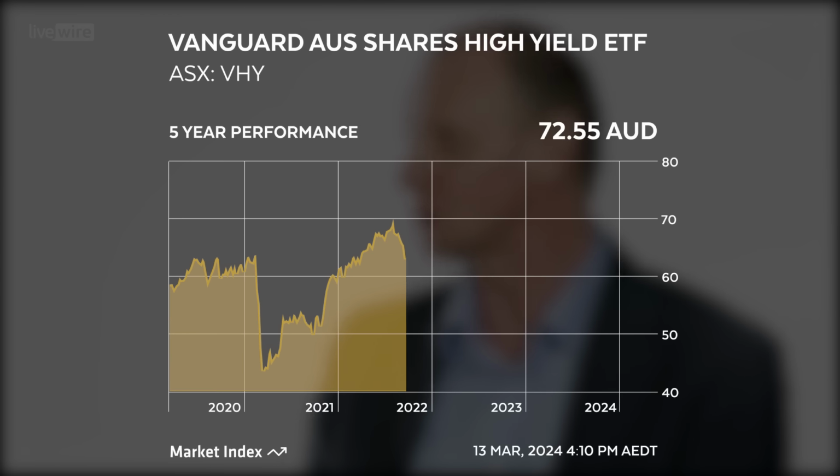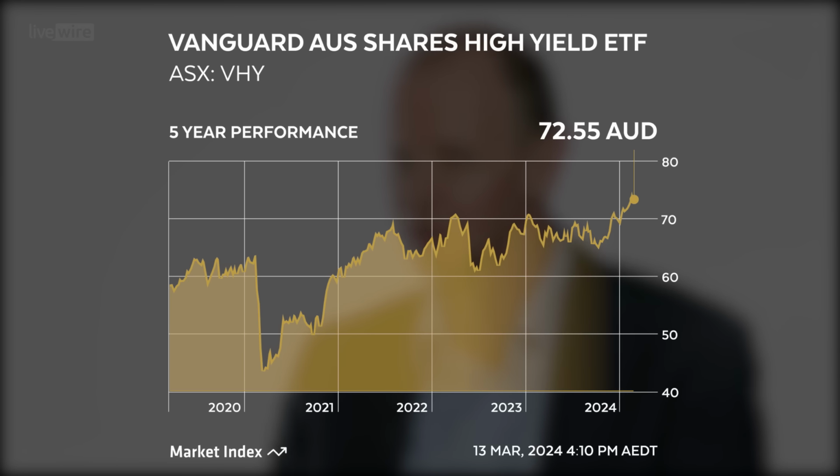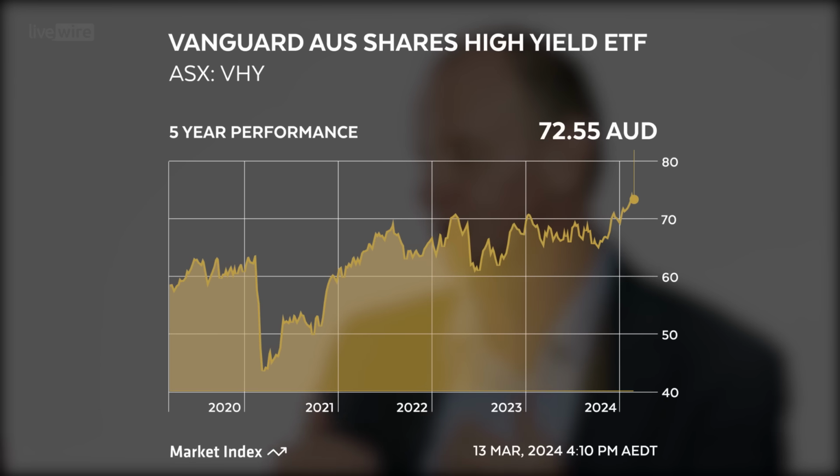Vanguard's VHY is probably the simplest one. I really like Lend. Lend's only new, and so as a consequence, with any new ETF, regardless of whoever the issuer is, we just like a couple of months for it to settle. But on face value, given the yield and the thematic, I really like it.